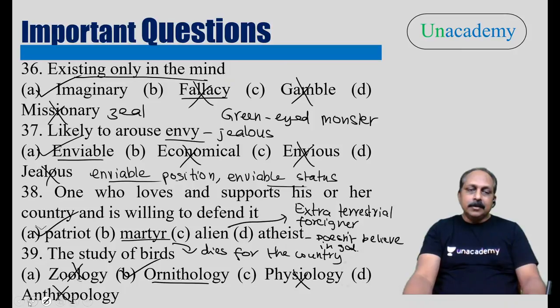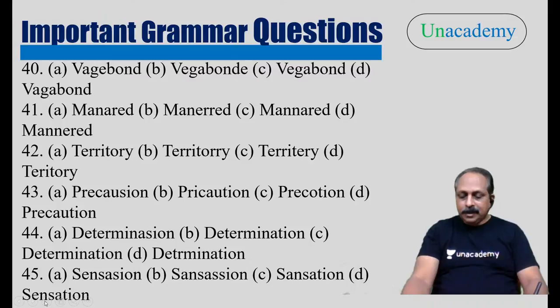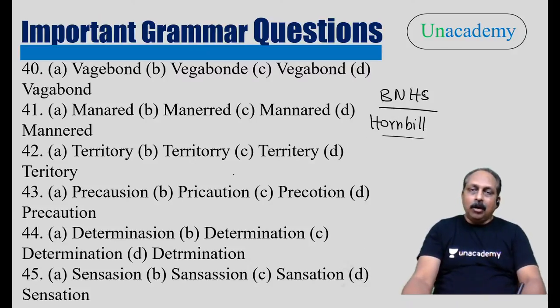Salim Ali is considered the father of Indian ornithology, and he established a society, the Bombay Natural History Society, whose logo is a bird. What is that bird? Hornbill. You come across this bird, the hornbill, in Kerala state, in Silent Valley. Salim Ali is the founder of the Bombay Natural History Society and the father of Indian ornithology.